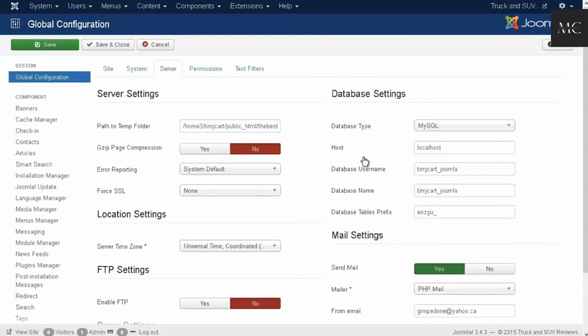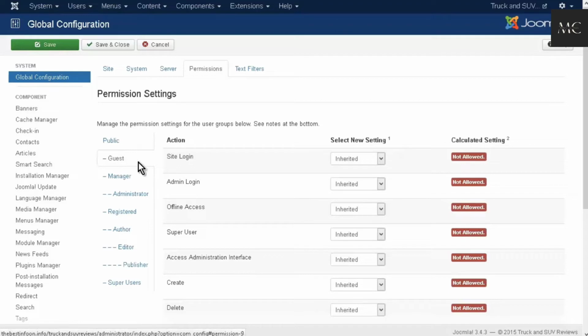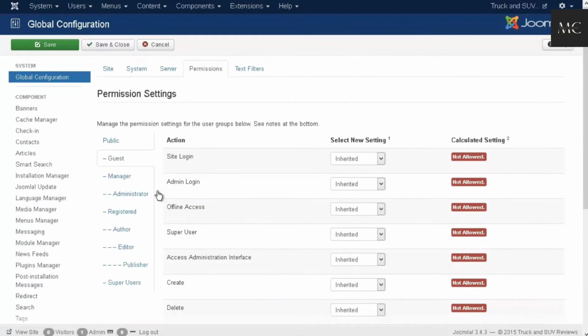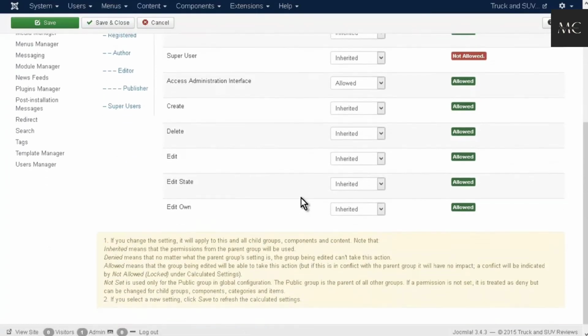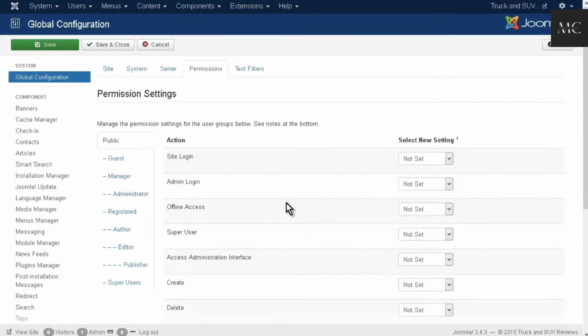We have permissions. Okay, now you can change the permissions for the user groups down here. So for instance, public has this set of permissions for the different sections. And we're going to be leaving these at the default. But if you want to change something, this is where you can do it. So guests have these permissions by default. Manager, administrator. Okay, so I don't really suggest changing these unless you know what you're doing there. But usually that's going to be what you want.